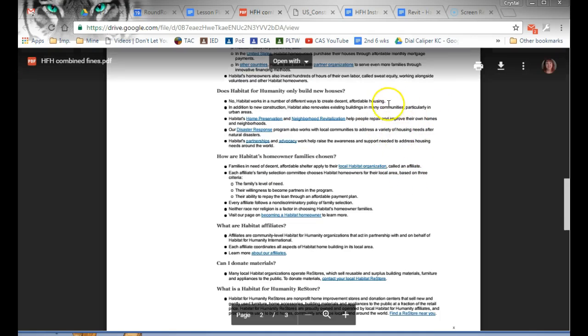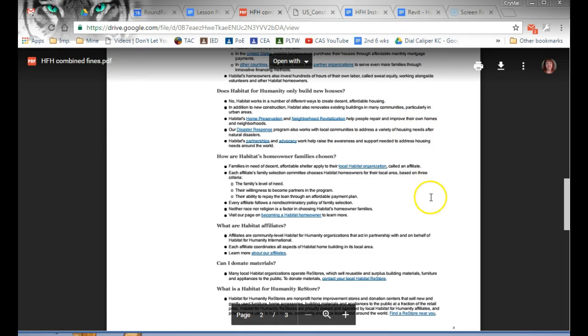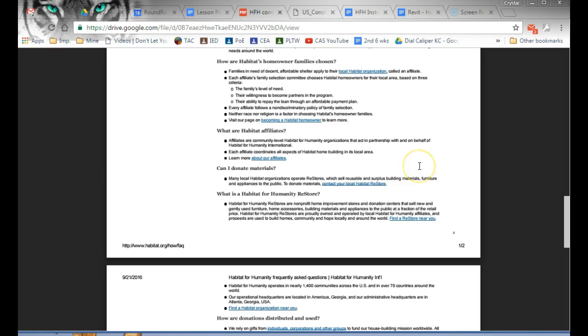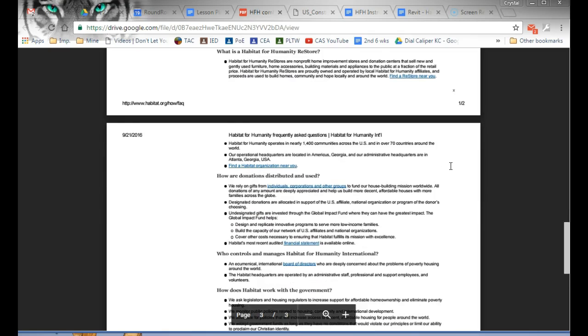It talks about here some information about helping with repairs and improving homes in areas, disaster relief, how they choose the families, what you can do to donate information, and the restore. There is a Habitat for Humanity restore in South Austin, which is actually a pretty neat store. I've been down there, and it's kind of a cool place to go down and see.